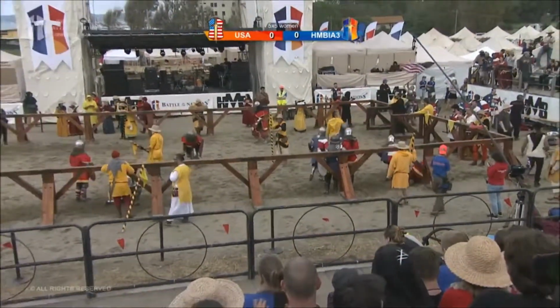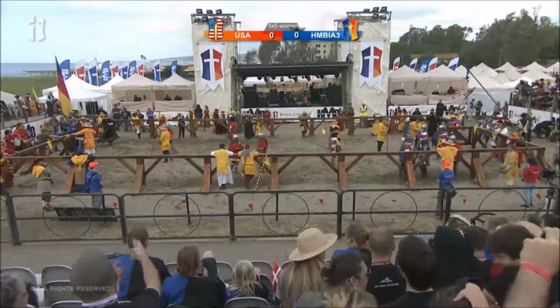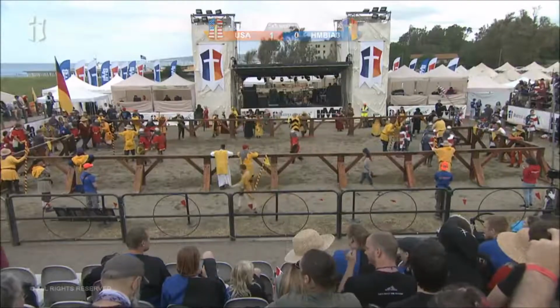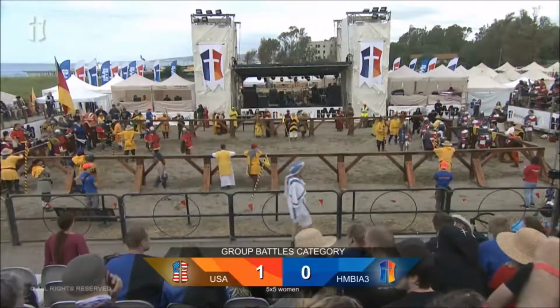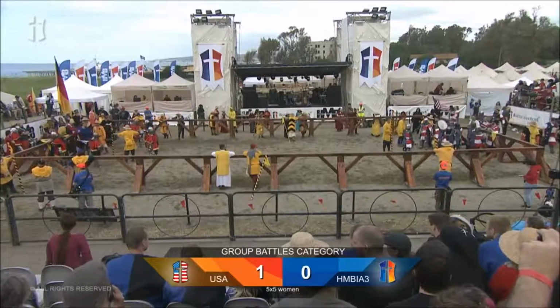I think that was a bit of a mistake there by that HMB3 fighter. Especially given that they've been watching the Americans, you can't afford for a second to turn your back. They started good because they started in a wide line, then they just simply go in at that point, and it was their big mistake. They were doing really well shutting down the American fighters, but in this sport, all it takes is 1 second.